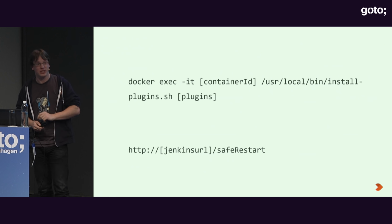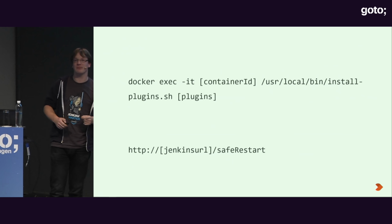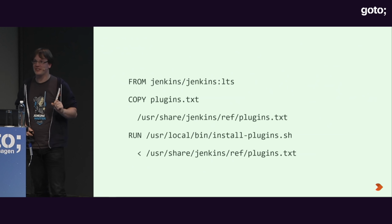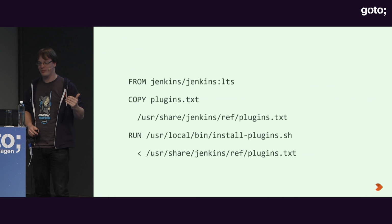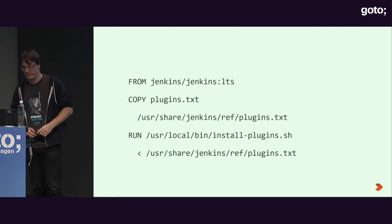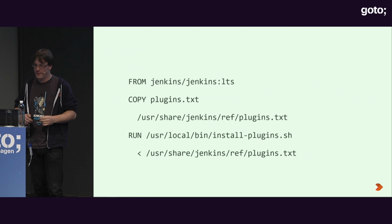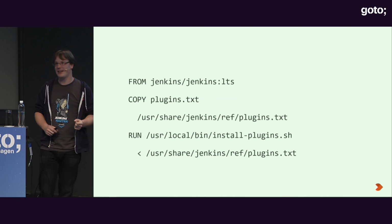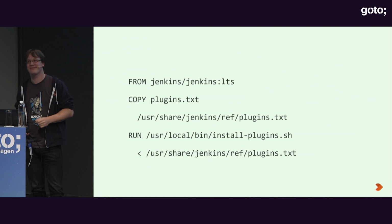We can skip this restart step by rolling our own Docker image. And then we just put all those plugins in a little text file and then make sure that when we start the Docker image, this install-plugins script is called. Now, this only installs plugins. You still have to configure them yourself.